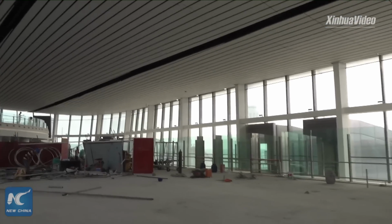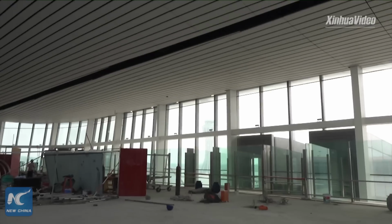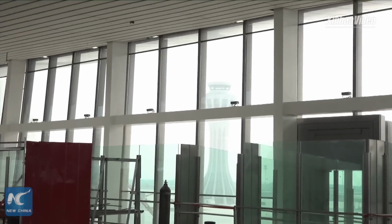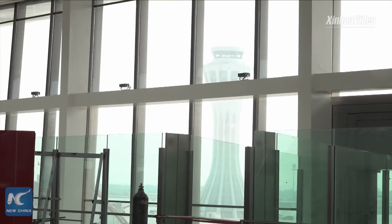Well, we can see the monitoring tower here, the high building. The tower will monitor all the planes getting off and taking off.